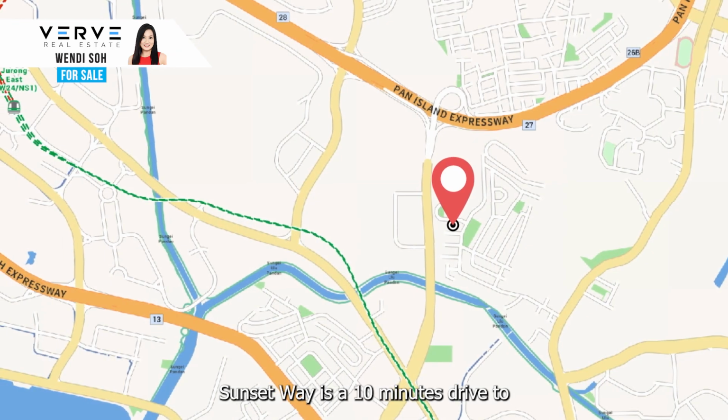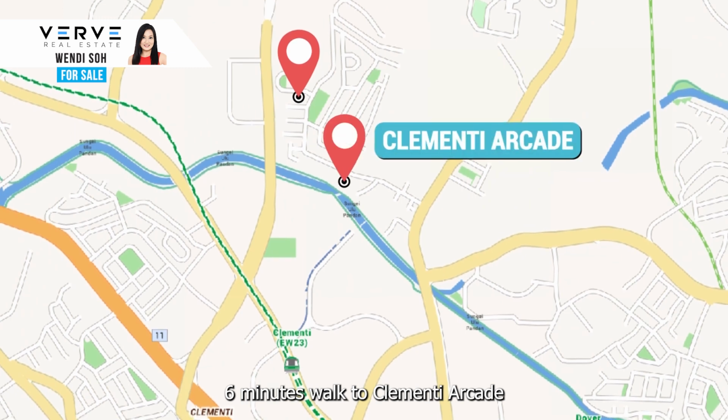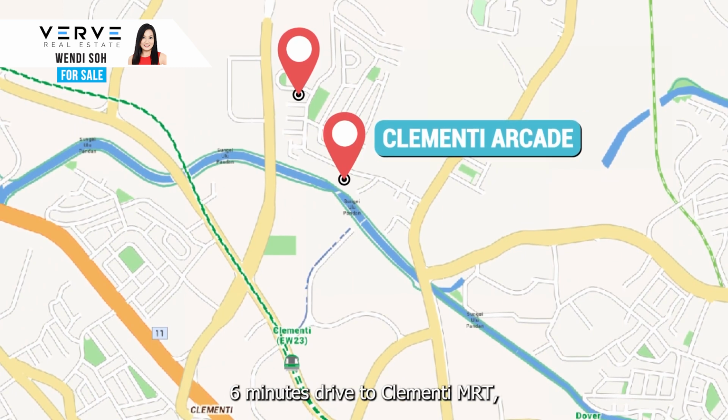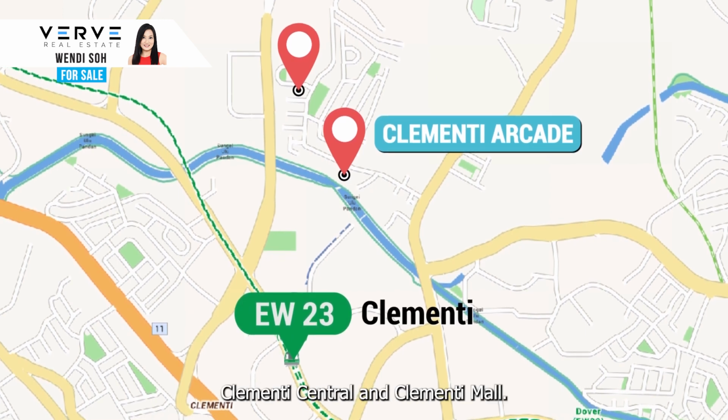Sunset Way is a 10 minutes drive to AYE and PIE, 6 minutes walk to Clementi Ave for your grocery shopping, 6 minutes drive to Clementi MRT where you have Clementi Central and Clementi Mall.